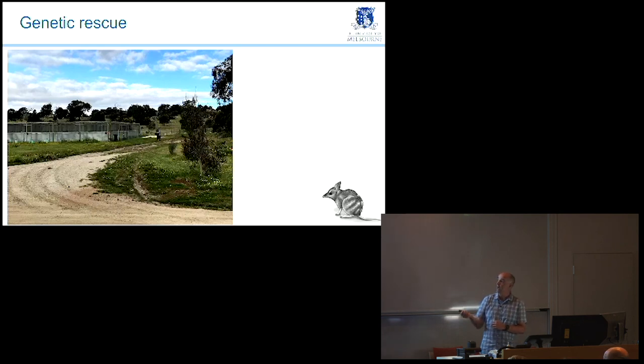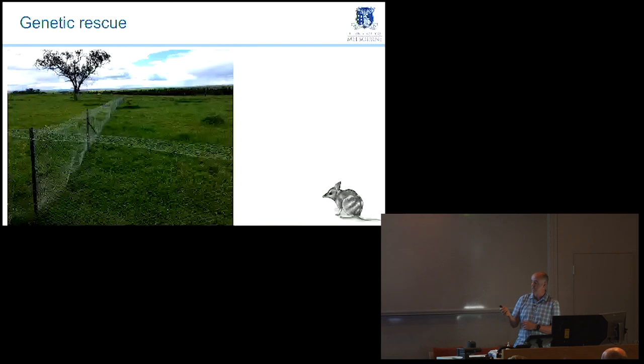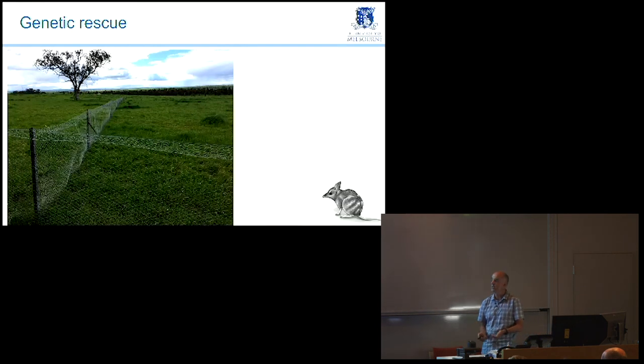Late last year at Mt Rothwell, the team there erected some captive breeding facilities. We also set up some large field enclosures at Mt Rothwell where we could isolate released individuals. These are basically about 5 hectares in size. And the hope was we would cross some Tasmanian individuals with Victorian individuals in those pens and then release them out into these areas so that we could look at how genetic diversity affected the fitness of those individuals.